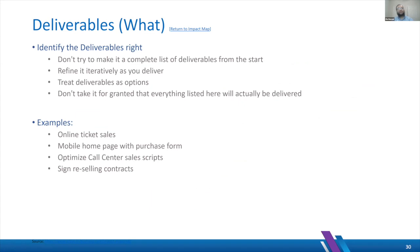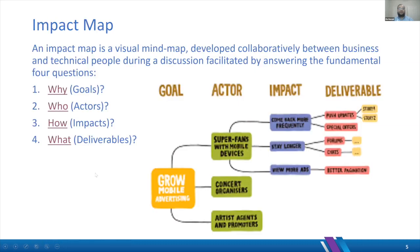more of it. So some of those can be online ticket sales with separate milestones set up, and some immediate and intermediate deliverables like mobile homepage with purchase forms, optimizing call center sales scripts, and sign reselling contracts. All things that are geared towards helping the business's bottom line or creating a business impact. So I'll stop there and see if anybody has any questions before I move on, because this is the core and I'll build on this going forward.